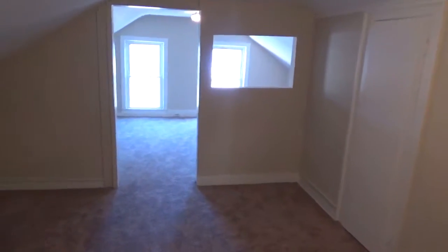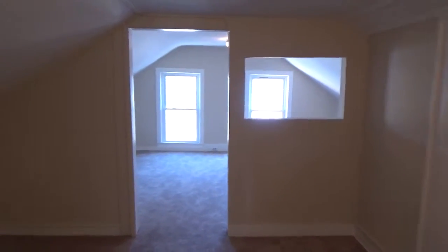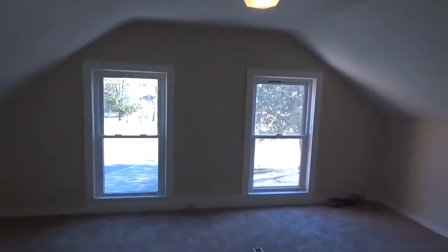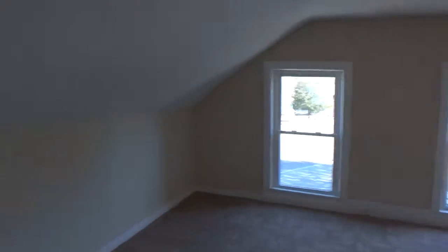So to the left, we have one of the bedrooms. As you can see, very large area. What's nice here is that you've got kind of two spaces in here combined, which is nice. Again, plenty of natural lighting.